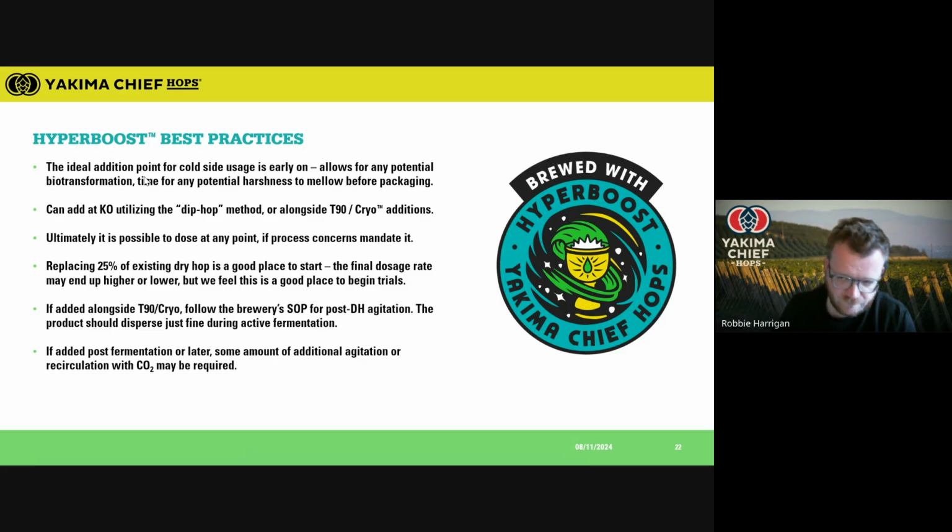One point of feedback from brewers: if adding it post-fermentation, when the activity in the beer has slowed down or when the beer is cooler, you may need to agitate or recirculate the beer with some CO2 just to help mix it in and make sure it's properly mixed throughout the beer. But yeah, nothing crazy has to be done to add it. That's the idea. It's meant to be super easy to use and super impactful.